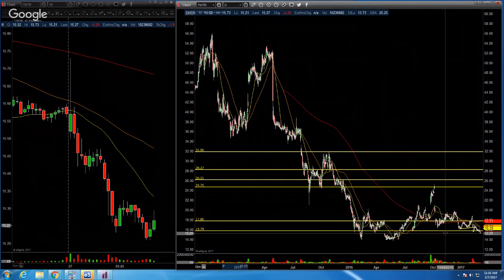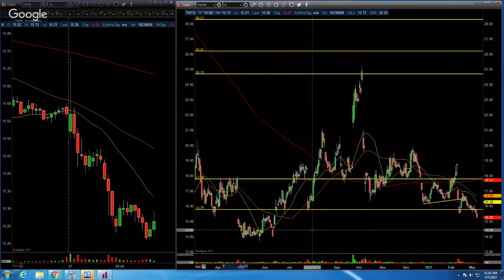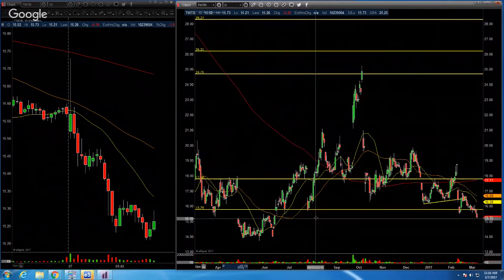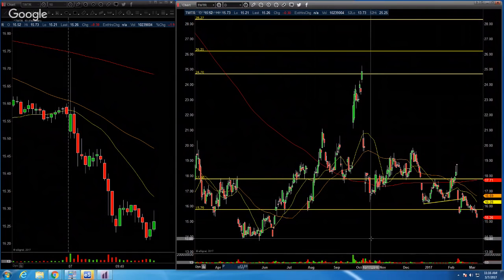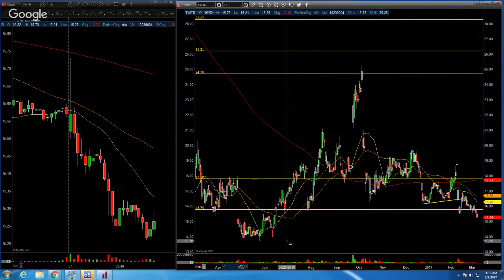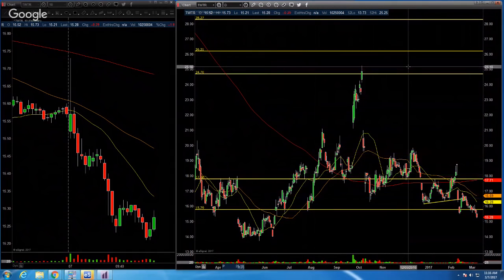So if it doesn't hold this area here at gap fill, then you are probably going down to this area here. There's a gap fill right here, around 14.50, and right here, it's starting to break down right now. Let's just see if there's a retrace in here. You might be at the 7.5 now. Nope, no retrace. So yeah, 14 bucks.